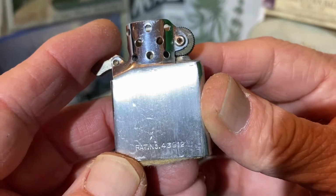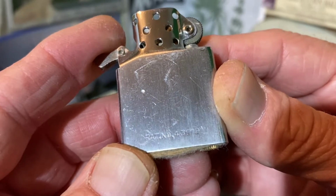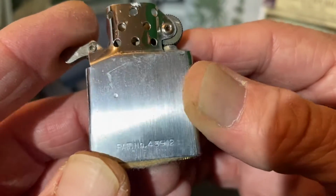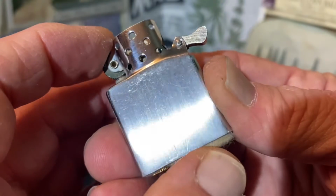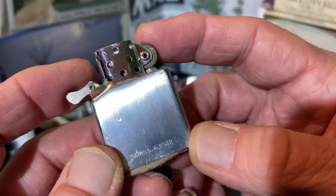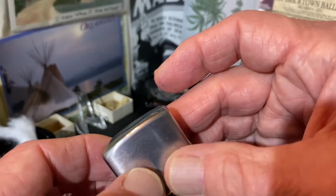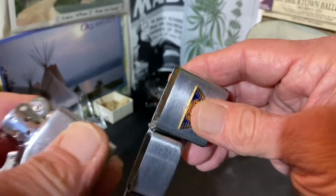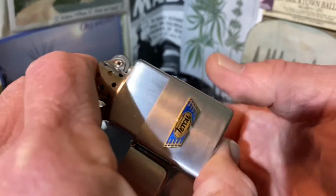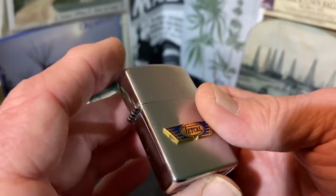The insert is marked Pat number 43942, or is that 43912? Kind of hard for me to see. I think it's 12. Doesn't have any marking as to where it was made. If it was not made in Japan, I think the only other possibility might be Korea, but as early as I think this was made, like I said, 50s or early 60s, I think it's more likely Japan.